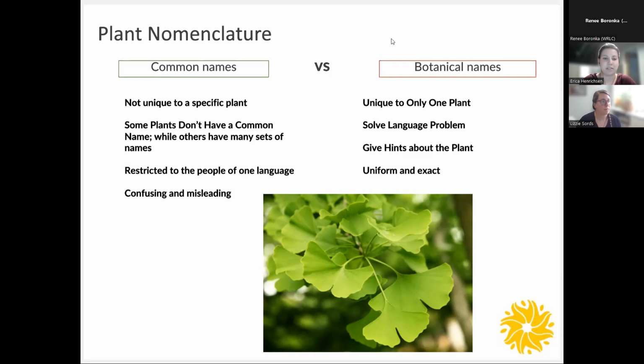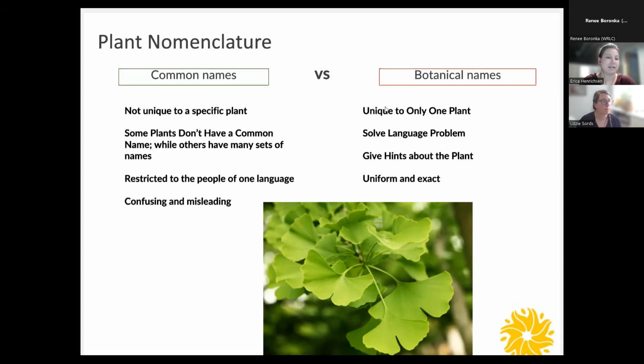Then imagine if you go to a different country that speaks a different language. A botanical name solves this language dilemma and prevents confusion such as this. And then if you're really good, the botanical name of a plant gives hints to a plant's attributes. So for example, the picture on the slide is of a Ginkgo biloba leaf, which tells you that the species is of the Ginkgo genus. So the word ginkgo is a combination of two Japanese words, jin meaning silver and ko meaning apricot. So this is an ode to its fruit, which resembles an apricot. And then biloba refers to the characteristic fan-shaped bilobed leaves. So in other words, the botanical name can give information about where the plant grows or how it looks, such as in the case of the ginkgo.